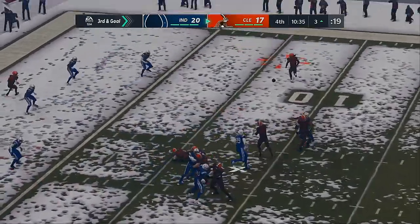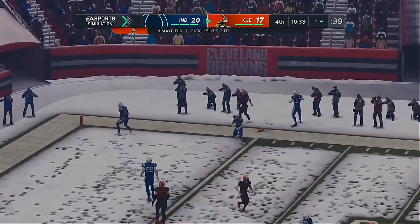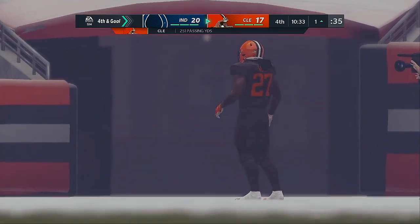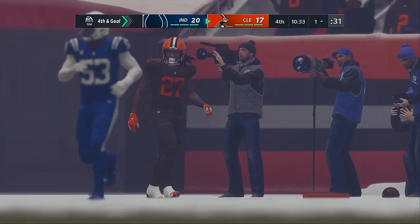And again, it's Mayfield. This will be caught at about the 5. And he is out of bounds here. They're able to hold him to 3 there, and that leads to a 4th and goal. He got out of bounds. That's a good thing, but still short of the first.